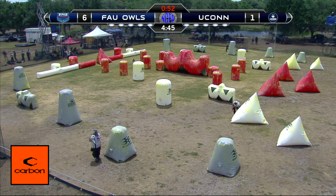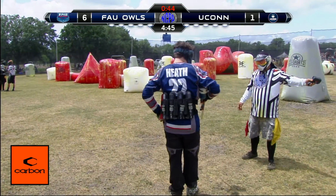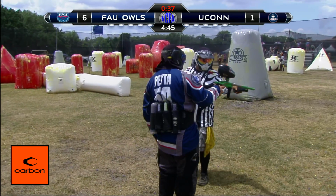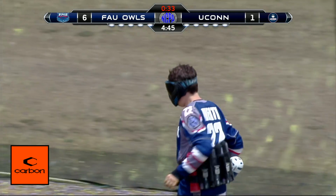So let's check out. We're down in the pits with Lauren Kelly here with UConn. Thanks, Maddie. I don't know if we're going to see UConn get any more points on this board. There's a lot of confusion and frustration in the pits. All of the players have been coming off the field saying, what are we going to do different? How are we going to get points? And they don't seem to have any answers for FAU. So it's a little rough down here for them.